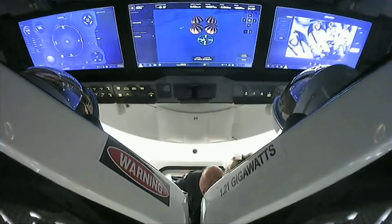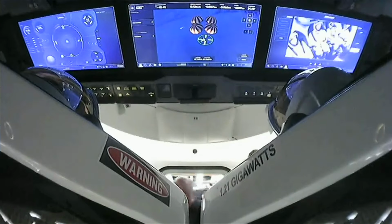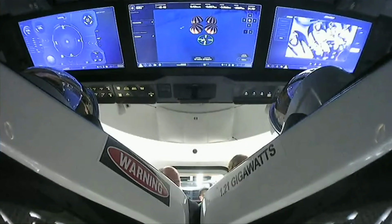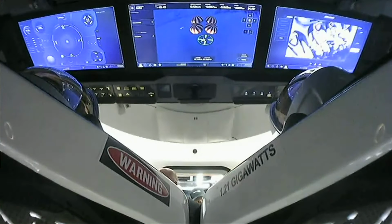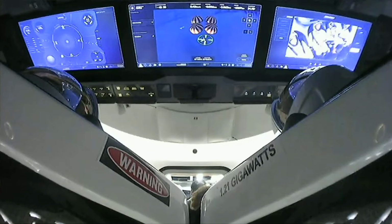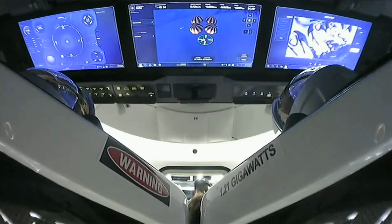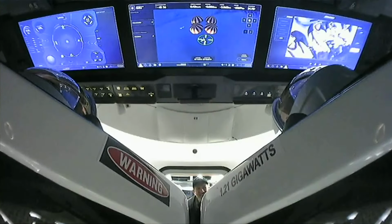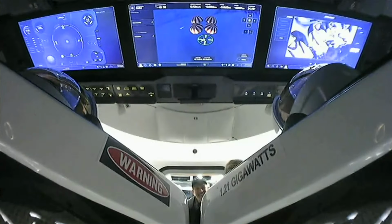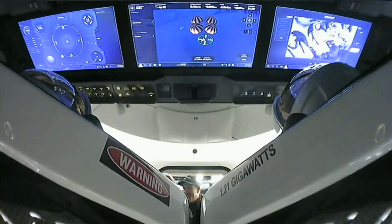Now, we can see some SpaceX crew members. The recovery team will come in. They will start to remove the footrests at the bottoms of each seat. That will help give a little bit more moving room, or I should say area, for folks to get in and help our four Polaris Dawn astronauts get out a little bit easier.